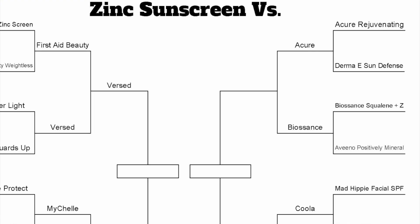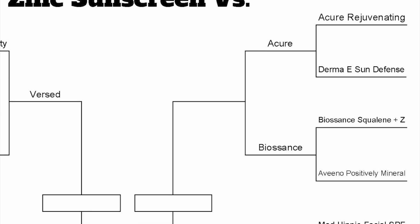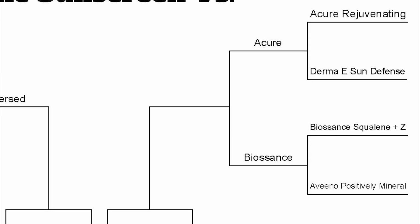Hello and welcome to the second to last matchup in round 2 of the Zinc Only Sunscreen versus series. We've got the Biossance sunscreen, which beat out the Aveeno, which wasn't very hard to do. We've also got the Acure, which beat out the Derma E sunscreen, which was a closer one.